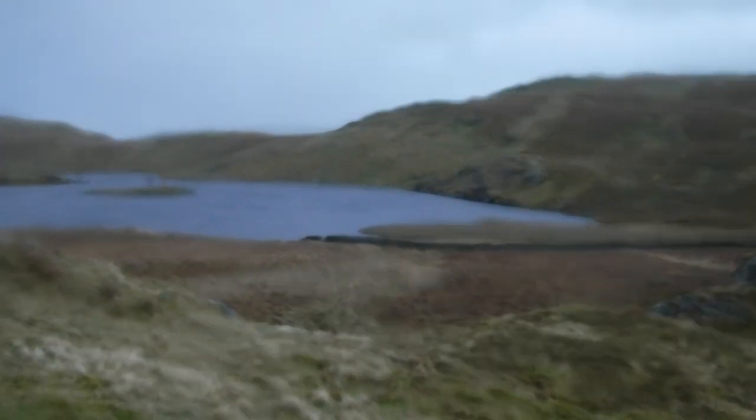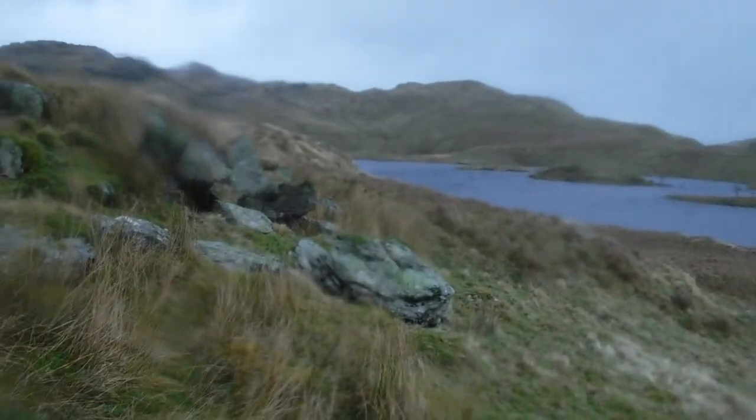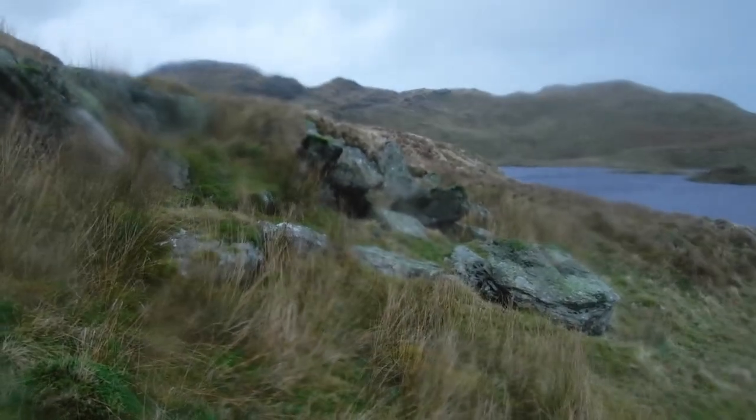Strong breeze across the lake. Get down here, that's going to be down here. On the corner here.